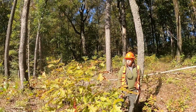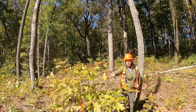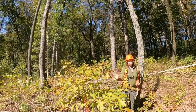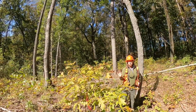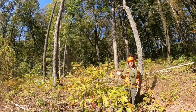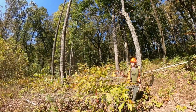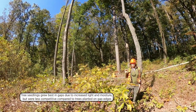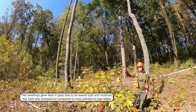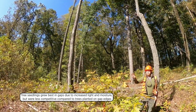Within this particular study, in the gaps, we planted inside the gaps, on the edges of the gaps, which is where we're standing now, and then out into the forest matrix to see how these white oak seedlings would do in those different types of environments, and also in relation to the direction of the transect itself, north, south, east, or west. And what we found is that the seedlings actually did the best, of course, inside the gaps. So where they had the most light, the most resources in terms of water and the soil, that's where they did absolutely the best. But so did everything else.